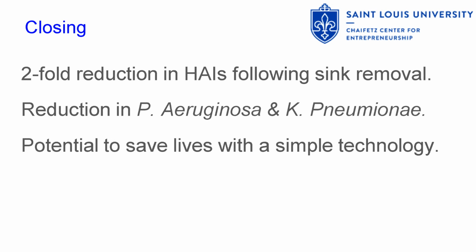So in closing, I just want to reiterate the fact that real clinical trials have demonstrated how effective sink removal can be in preventing the spread of bacteria. Huge reductions are possible with some of the most important pathogens, especially Pseudomonas and Klebsiella.